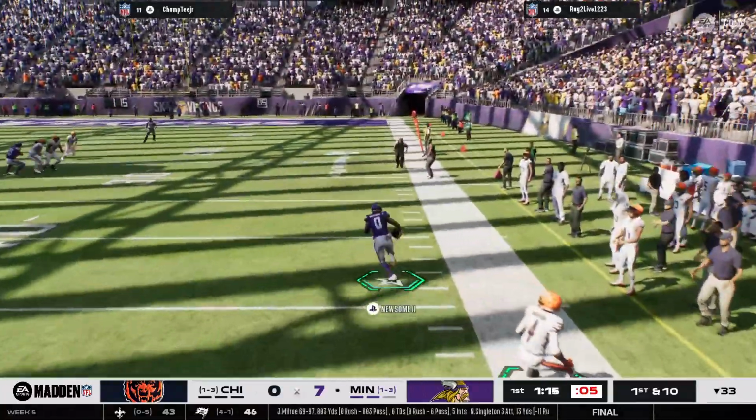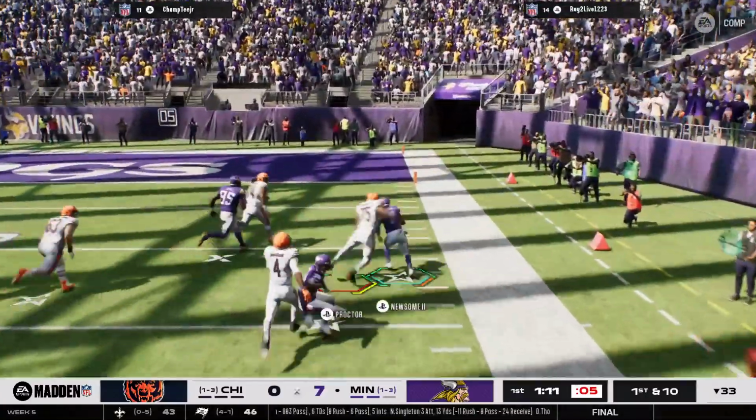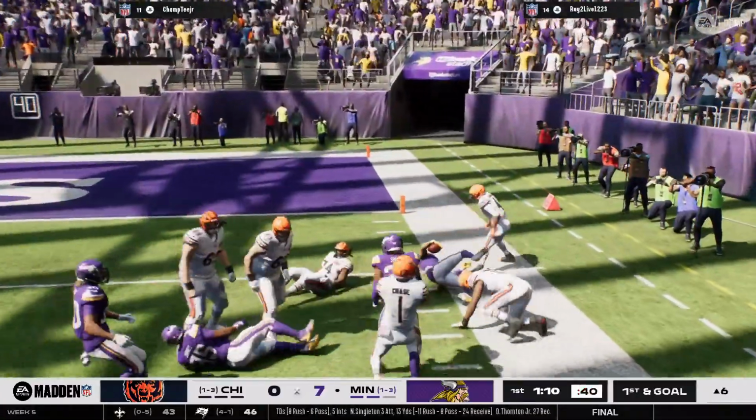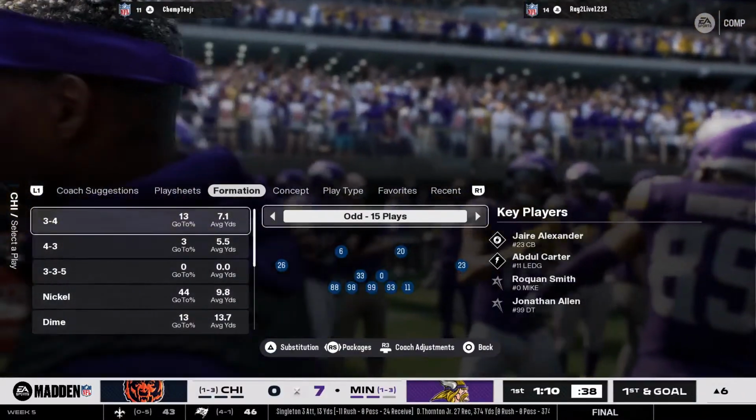His first throw is an interception. Greg Newsome has it. And the Vikings take over as he records his 10th career INT.